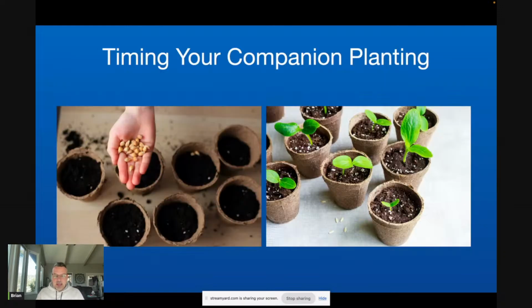Now, it all begins with planting the right companions at the right times to attract the right predators to prey on the right pests on the right plants. Does that sound complicated? It really isn't. Let's tackle timing. A good rule of thumb is if you're sowing seeds of your main crop, you should sow the seeds of companion plants at the same time. If you're putting in transplants, both the crop and the companion plant should be around the same size.